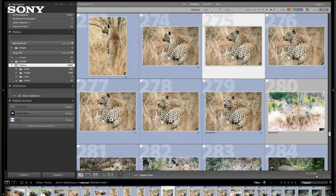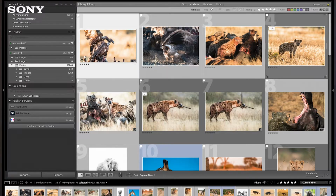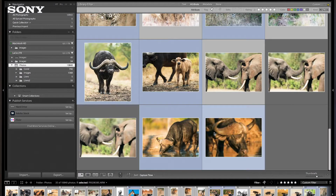Okie dokie, so let's go into the fun part of this whole thing. Now, like I've said, I'm going to use the 5-star rating, and what that's going to do is bring out certain images that I've then 5-starred that we can look at and see how I edited each of these to really make them pop, and what I was thinking about, especially for some of them, when I was taking the image.